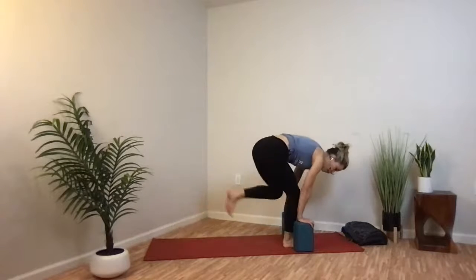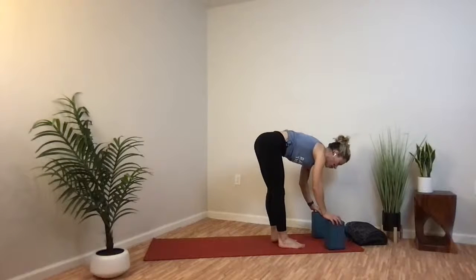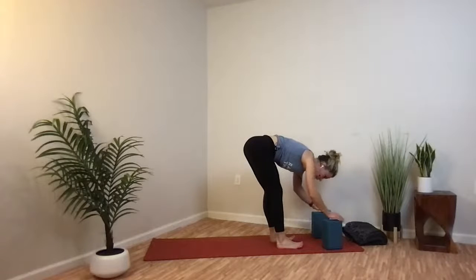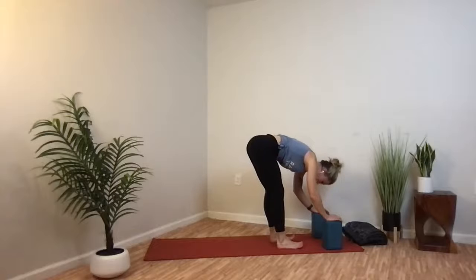And then keep the blocks under the hands. You're just going to step the left foot through, standing forward fold, and move the blocks forward a little bit so they're just comfortably under the shoulders here. Now, as you fold forward, let the head drop, and then think about drilling your heels down into the floor. So you're going to feel a little bit of that productive tension through the backs of the legs.